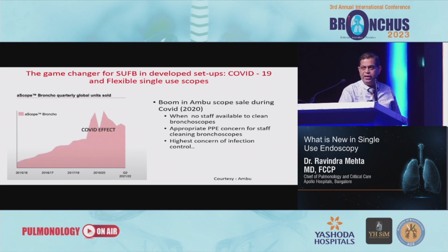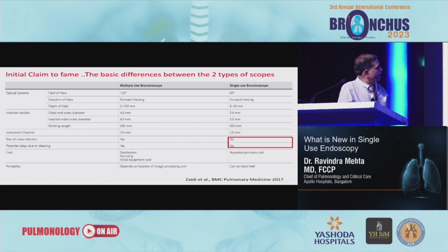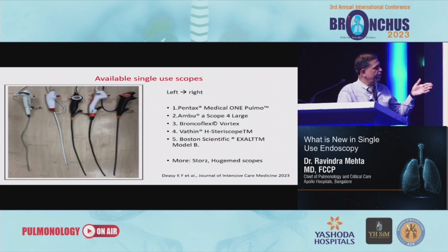The main inflection point in COVID has been make for so many, break for so many, but for at least these disposable scopes, as you can see the numbers, COVID led to both a quick rediscovery, quick application, massive dissemination, and ultimately reset the whole bar at a different level of understanding and usage. So now when you look at the data, and the papers go back over the last 5 to 6 years, the infection control part of it between the multiple use and single use bronchoscopes has been the main claim to fame, as we said. The current ones in the market, we've shown one picture from what's available in the literature. You can see the multiple names over there.